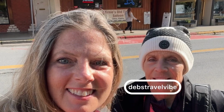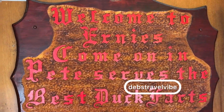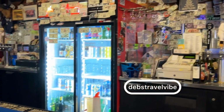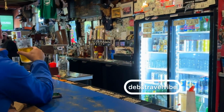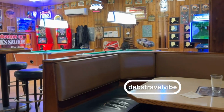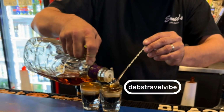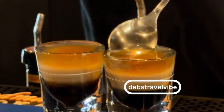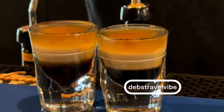We too had this on our list of places to visit, and so we went inside to try the famous duck fart shot. This is a must do when you go to Alaska, and I wanted to try it here at Ernie's Bar. Drink it slowly, you just could drink the whiskey. A duck fart is a layered shot with Kahlua, Bailey's Irish cream, and whiskey.